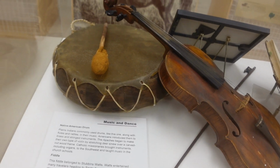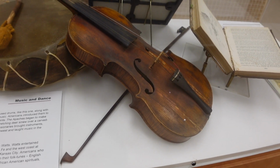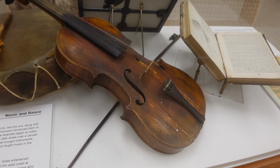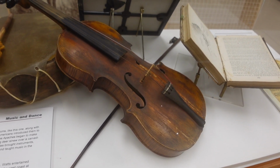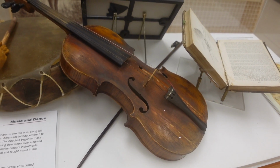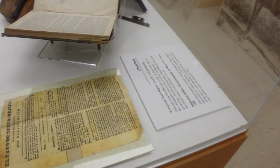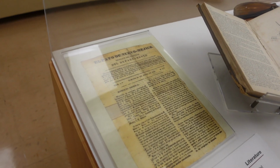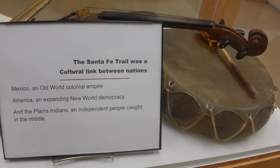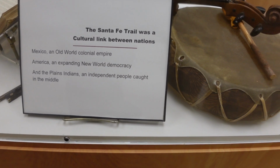A Native American drum, a fiddle, belonged to Dubin's Watson, who retained many travelers heading to Santa Fe on the west coast at Watts Mill, in what is now South Kansas City. Santa Fe Trail was a cultural link between nations.